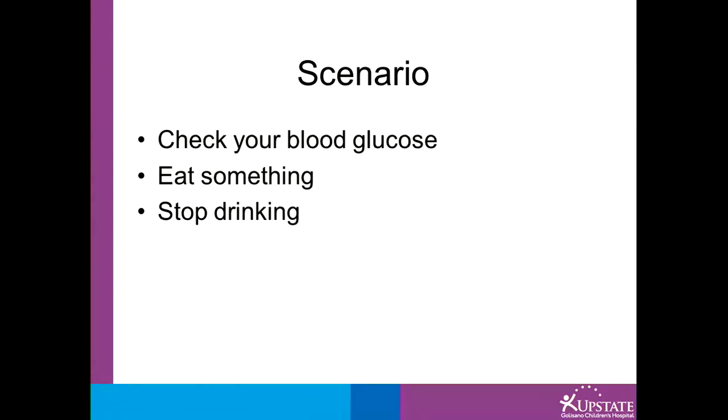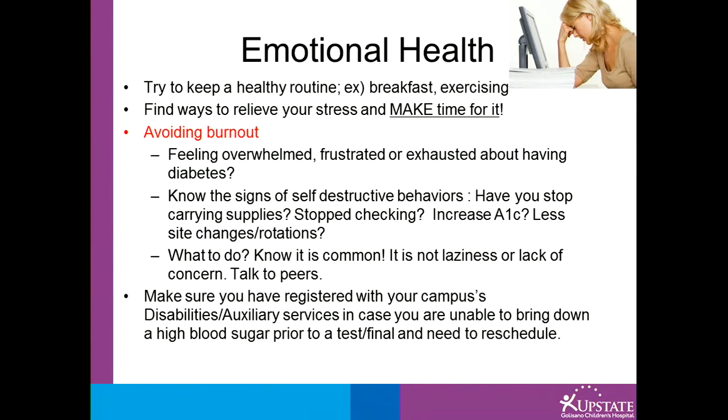All right, emotional health. Try to keep a healthy routine to avoid burnout. Find ways to relieve your stress and make time for it. If you're feeling overwhelmed, frustrated, or exhausted about having diabetes, be aware of that and take steps to avoid it.